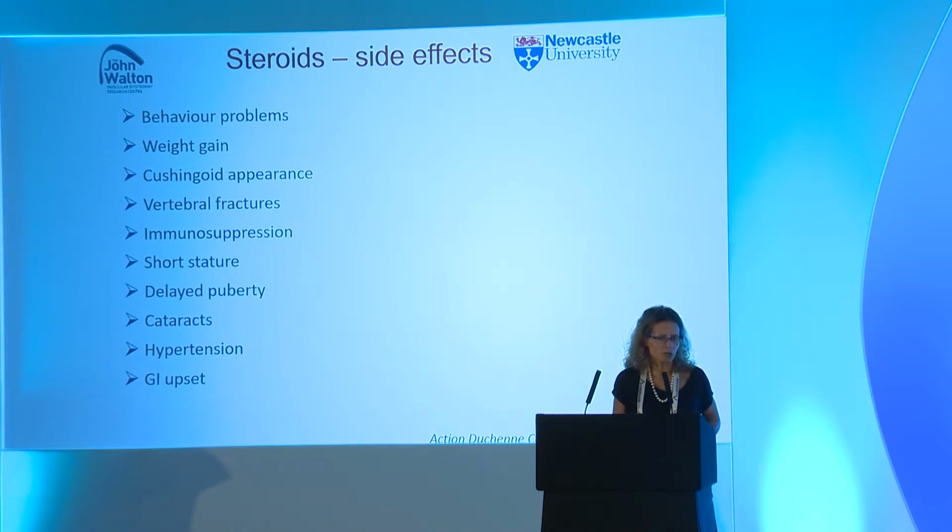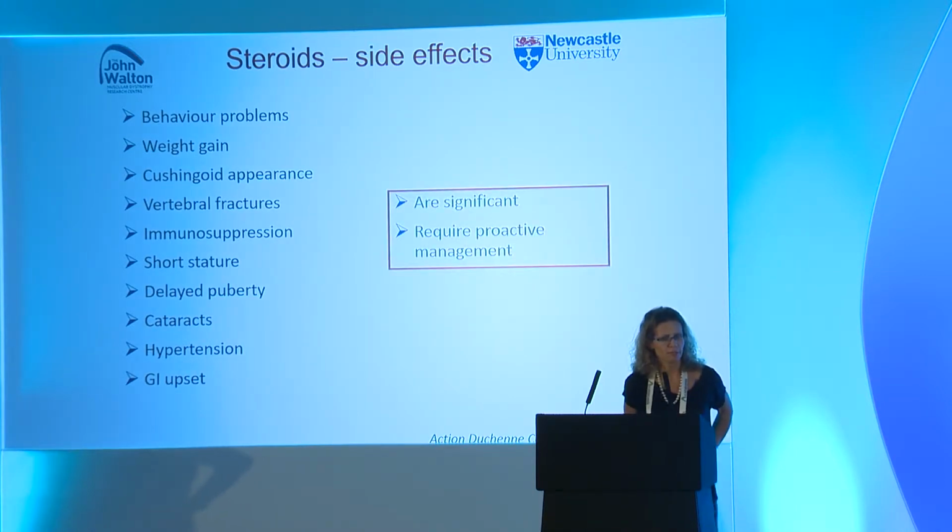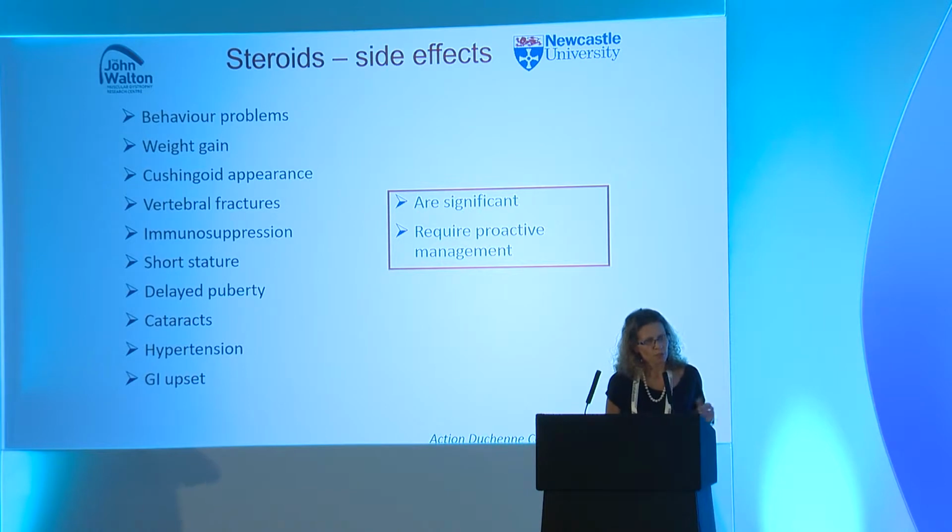The problem with corticosteroid is that we have a lot of side effects. It's a very, very long list, and we'll go through this. I'm a big fan of steroid. I personally prescribe corticosteroid to any Duchenne boy I see in clinic, but I don't minimize the side effects. I know that the side effects are significant and need to be monitored. We can't just ignore them.